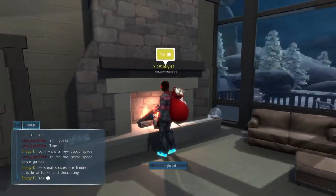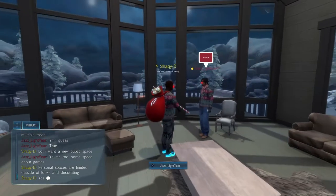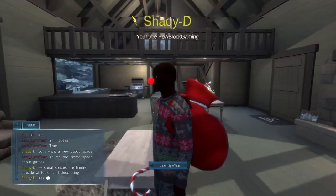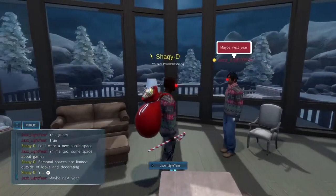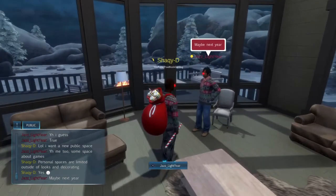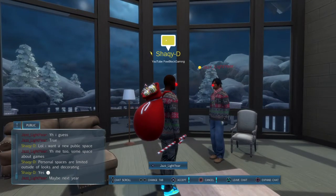Here, I'm gonna burn my candy cane up. Overall, this is a pretty good space, but it's just like something I imagined, but the rooms are small. You know, maybe next year. Just have to see what happens. Plus, we'll be able to find out pretty soon what exactly their plans are, and they'll probably just give us some kind of clue.